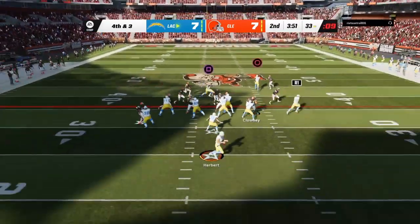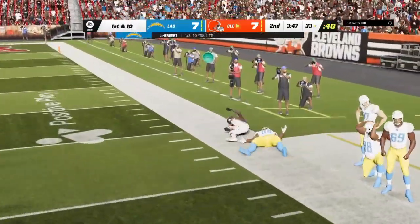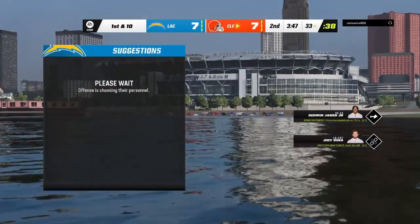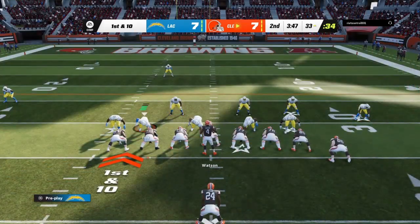On 4th down, Herbert sliding out of the pocket. A high throw there as this is knocked away, down to the ground and incomplete. Boy, a curious decision to go for it. Doesn't pan out. And the Browns are going to get this thing back. Excellent field position.